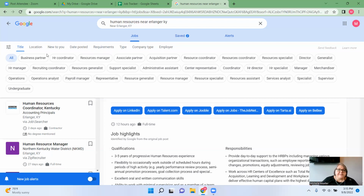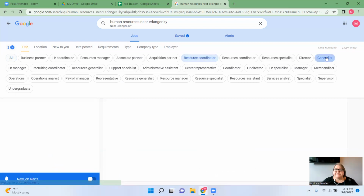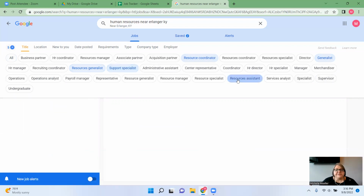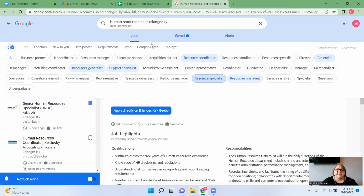So right now the default is all. So I'm getting all of these titles, but once I start going in here and clicking on job titles, I'm going to narrow my results down pretty quickly. So, we are not at the coordinator level. I don't want to be a partner. But maybe resource coordinator, that might be a good job title. Maybe a generalist, resources generalist, support specialist, resources assistant, resources specialist, resource generalist. So you get a lot of different things, because like I said, human resources just in general have a lot of different job titles. I have selected 7 job titles.